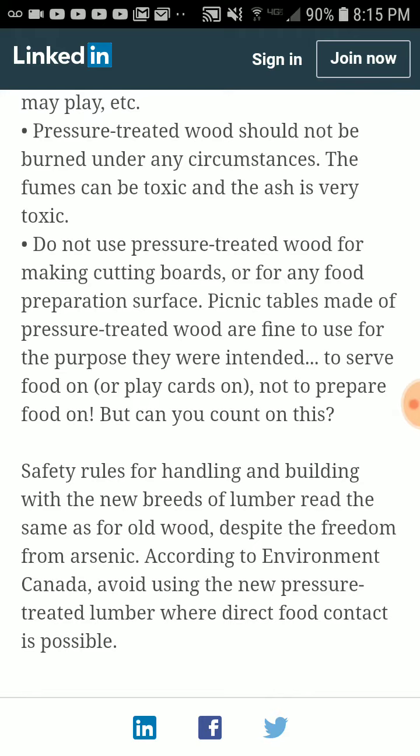Do not use pressure-treated wood for making cutting boards or for any food preparation surface. Picnic tables made of pressure-treated wood are fine to use for the purpose they were intended to serve food on or play cards on, not prepare food on. Doesn't that seem like they said that forward and backward, but the wrong way? But can you count on this?